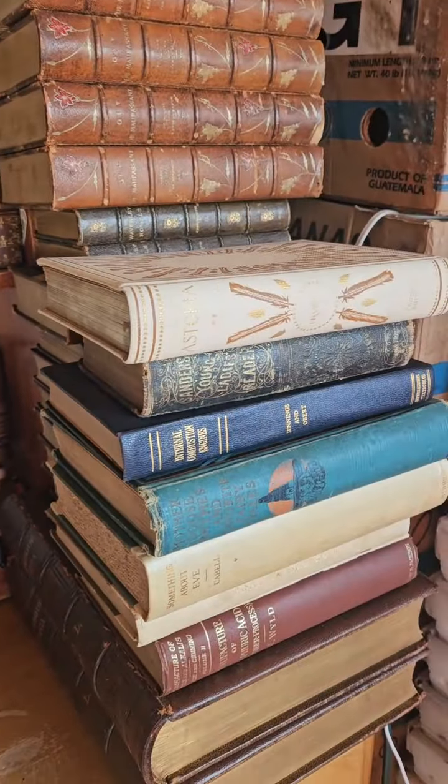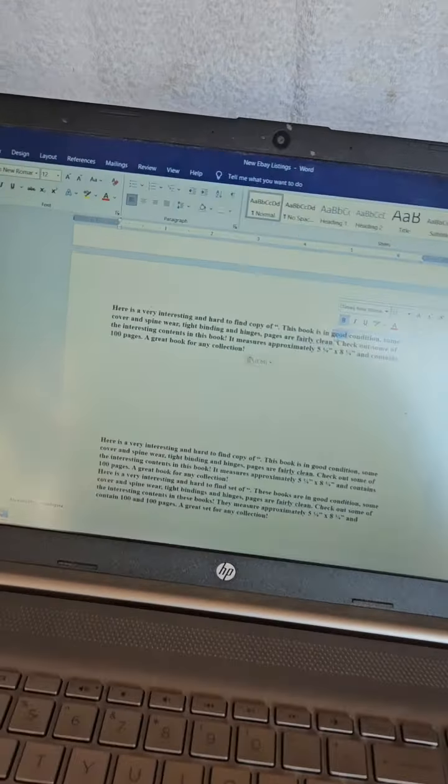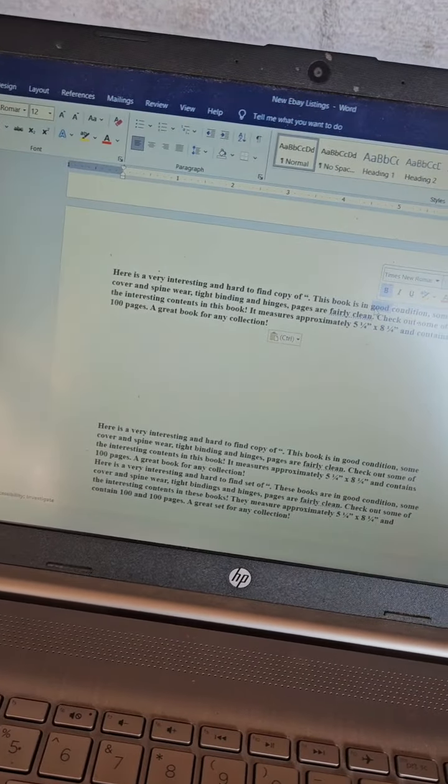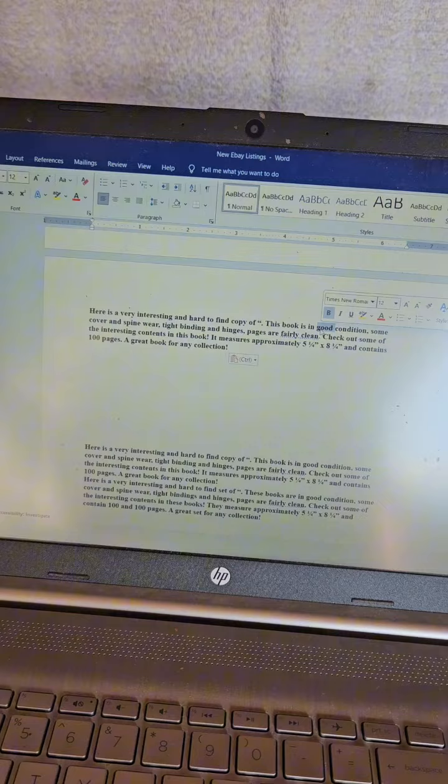Enter in the dimensions and the page numbers. It varies. I would assume it takes anywhere from a minute to a couple minutes per book. So yeah, I will just sit here and do that for the next maybe hour or so.